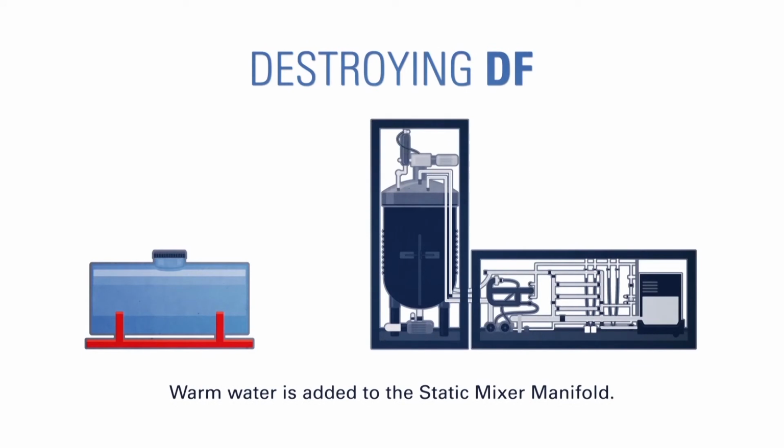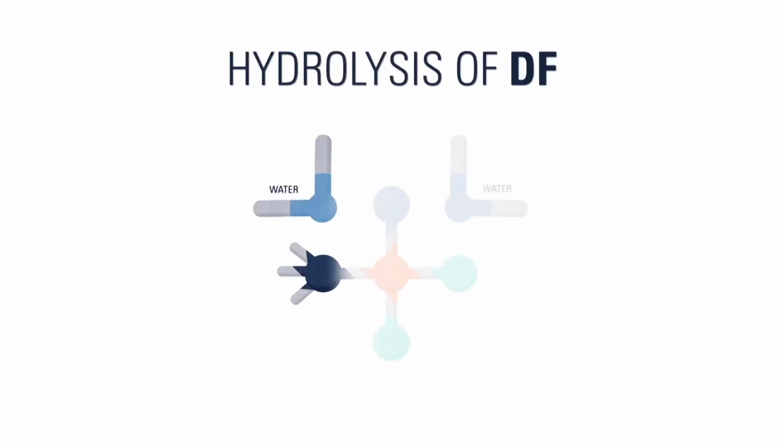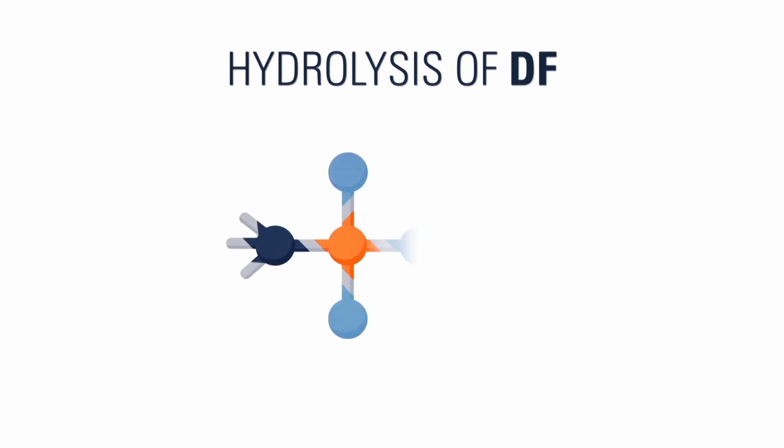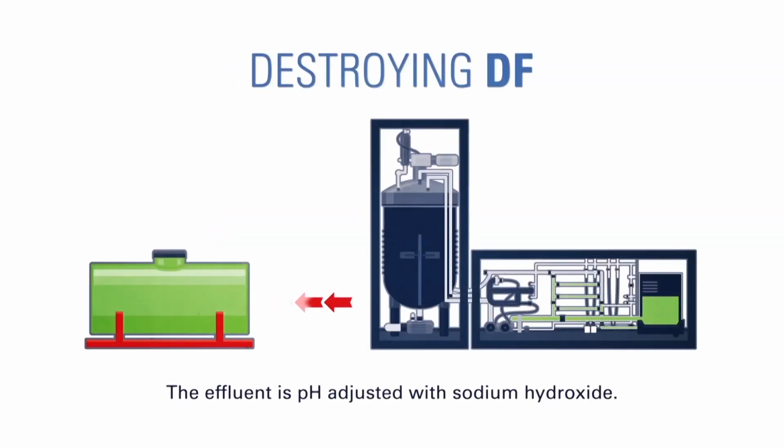To destroy DF, which is a precursor chemical for the nerve agent sarin, room temperature water is first added to the FDHS static mixer manifold. Then, the DF is added and mixed directly with the water. A two-step reaction occurs, which removes reactive fluorine atoms. The resulting effluent is an industrial waste solution of methylphosphonic acid and hydrogen fluoride. This process is irreversible, and the effluent is neither explosive nor flammable. The effluent is then pH adjusted with sodium hydroxide to form a solution of water, the salt methylphosphonate, and sodium fluoride.